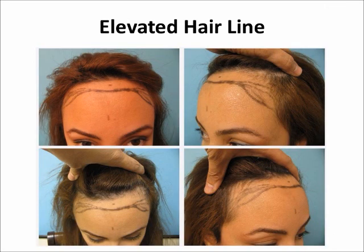Elevated hairline that could be seen in many women, or the hairline that is flat or even receded on the corners. As you can see in this lady, her hairline is more of a male type hairline, and she doesn't have that feminine look to her hairline. So this is my design right before hair restoration.